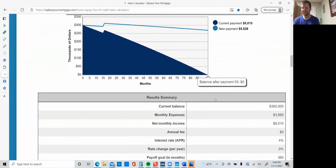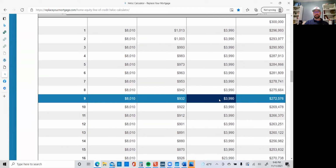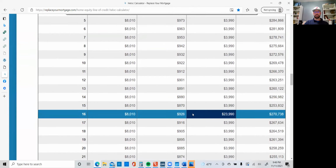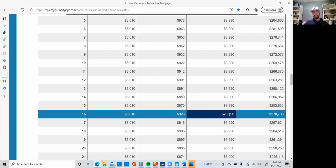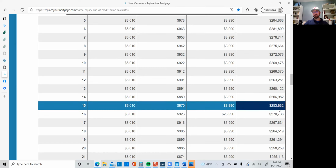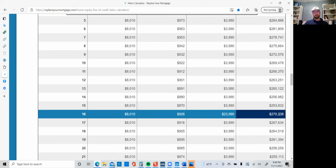But check this out. This is what kind of got me. Right here in month 15, look at their balance. Their balance is 253 grand. What I want you to look at is this. Month 16, not only do they take out their $39.90, they add another 20 grand to that. So their balance goes up from 253 to 270. How many months does it take for them to get back to this 253?